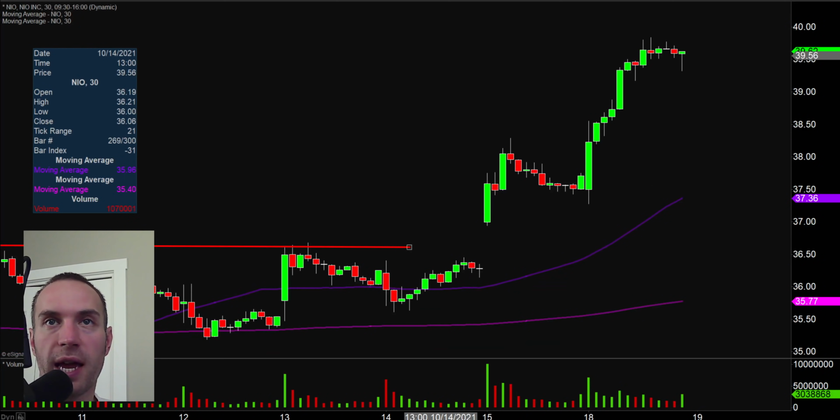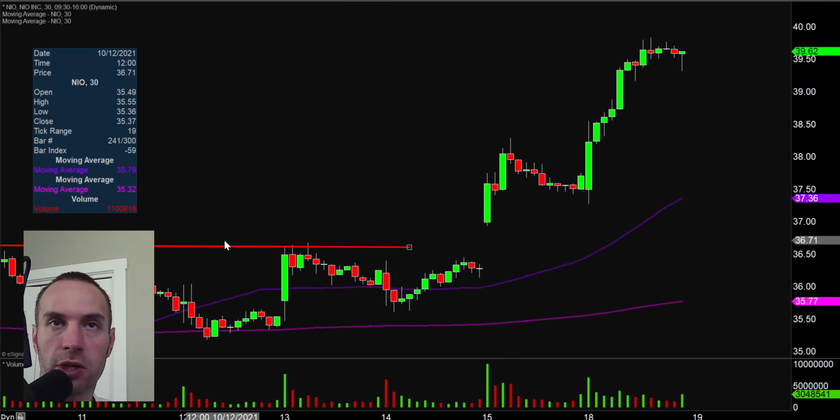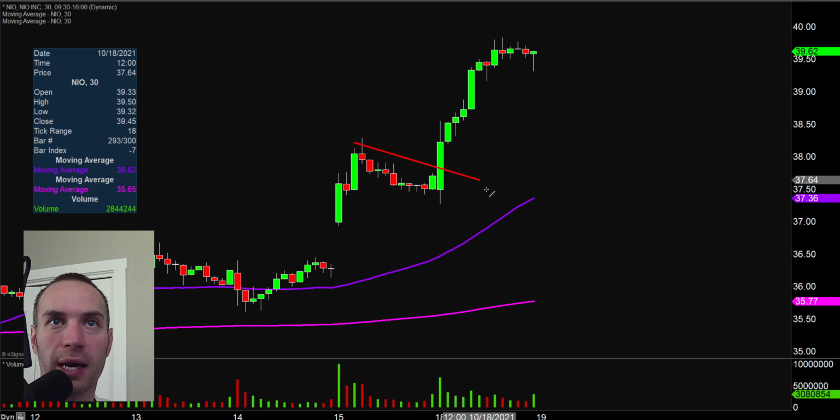Next one here, ticker symbol NIO, and what a monster way to start off the week. Talked about this level quite a bit, but I'm just going to go ahead and get rid of that as it served its purpose for now. And just a big breakout of what? Well, on Friday, the price made a nice move up, then started to pull back here. So things were good looking.